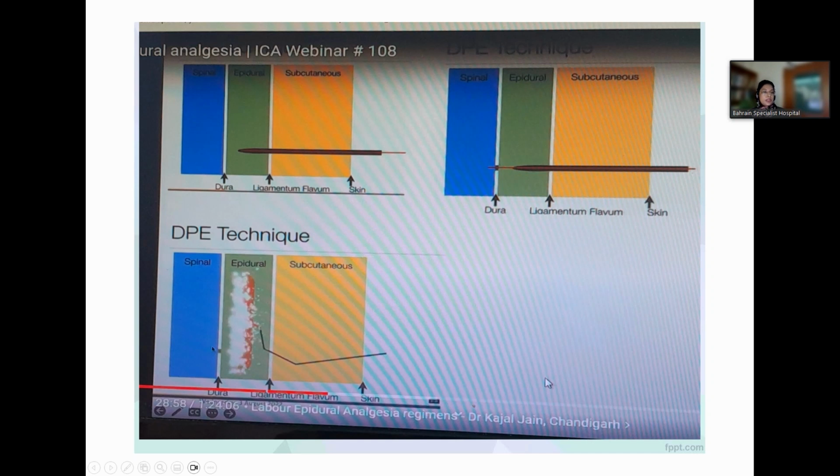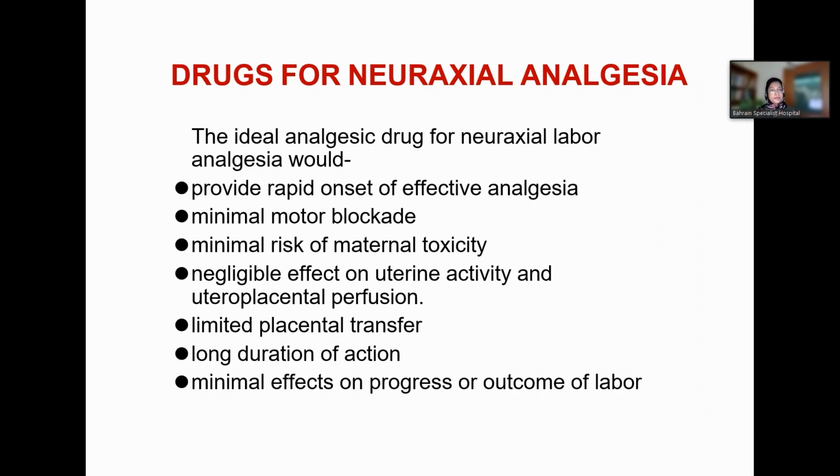Another technique is the dural puncture epidural technique. Here, they go up to the epidural space, but if there is a doubt whether we have reached the epidural or not, they will puncture the dura with a spinal needle passed through the epidural needle. Once this small hole is created in the dura and the catheter is threaded and the drug is given in the epidural, it will slowly slip into the spinal space and give a good dense quality block of epidural.